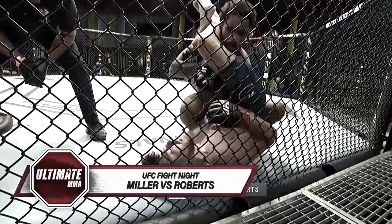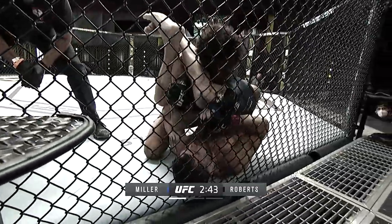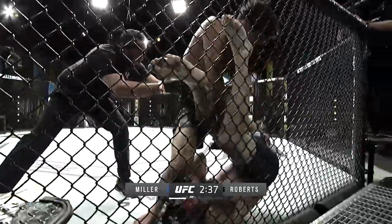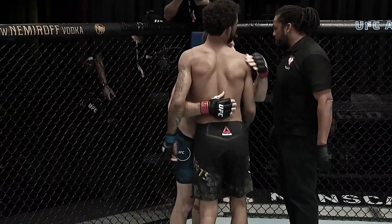Grab your own bicep and then you prevent the arm from being straightened. You then take your knee and you put it in the butt of Jim Miller and you start to pull it out, start to slide it out. Big guy, big guy. That's it. Just like that, Lopez.